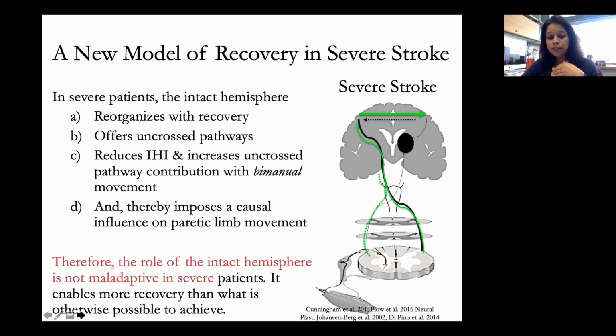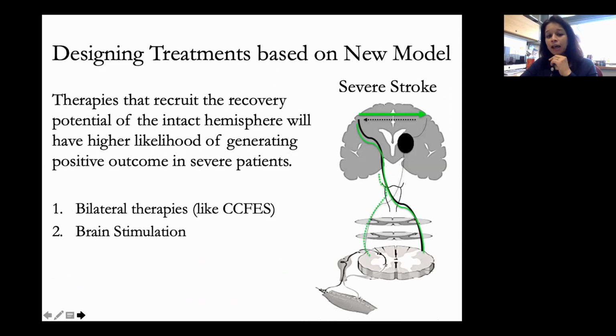And this has launched the second line of treatments that we give in our lab. In our lab, we focus not just on use of the paretic extremity, but use of the non-paretic extremity in concert with the paretic extremity.